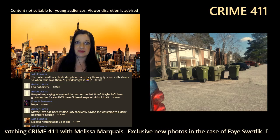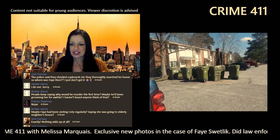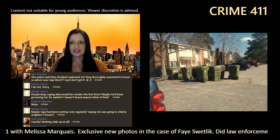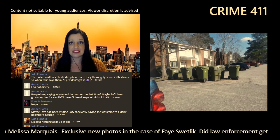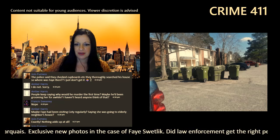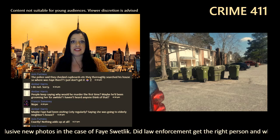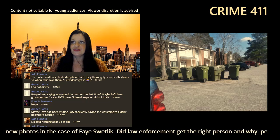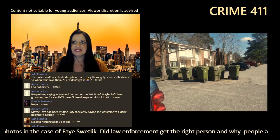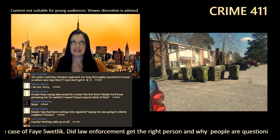Then keep in mind, here's the other thing I was thinking. The dogs did not pick up a scent. They didn't pick up a scent from anywhere after her front yard, right? So there was no scent in the home. For her to have been there, they would have picked up a scent.